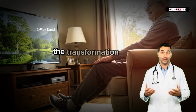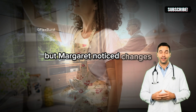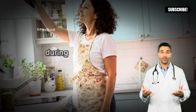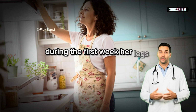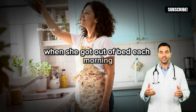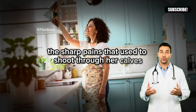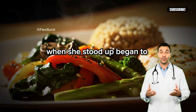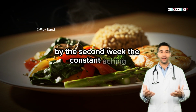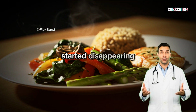The transformation didn't happen overnight, but Margaret noticed changes much sooner than she expected. During the first week, her legs felt less stiff when she got out of bed each morning. The sharp pains that used to shoot through her calves when she stood up began to fade. By the second week, the constant aching that had been her companion for months started disappearing.